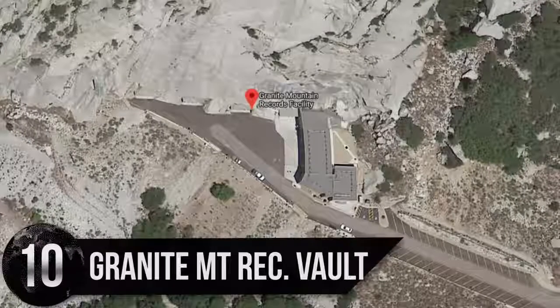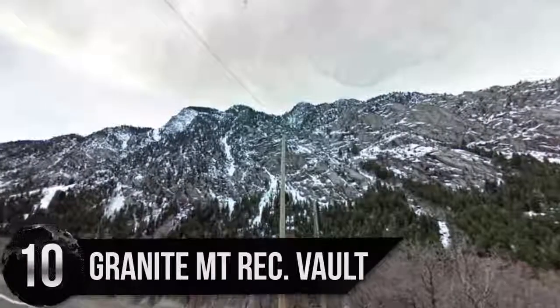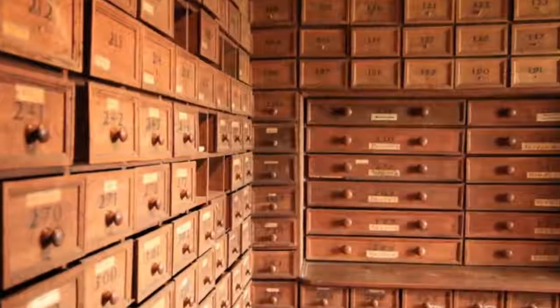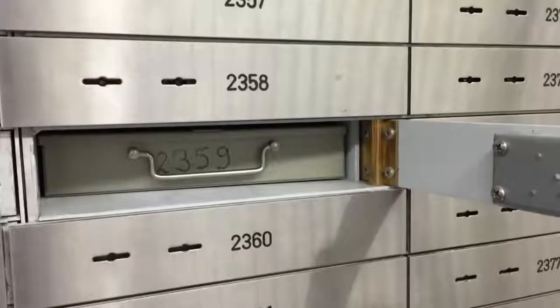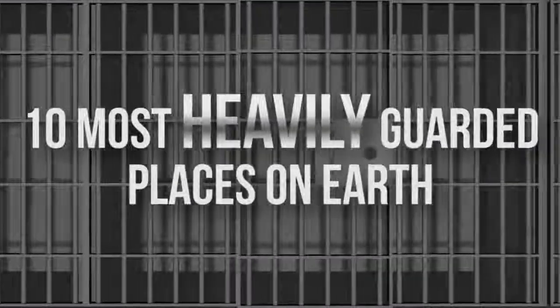Built in 1965, the Granite Mountain Record Vault was built in order to protect these records from natural disasters and decay. It lies nearly 700 feet under the mountain and presently houses the world's largest collection of genealogical records. These places range from a secret bunker to house members of Congress, to a place designed to rebuild the food supply during an apocalypse. Today, we look at the 10 most heavily guarded places on Earth.